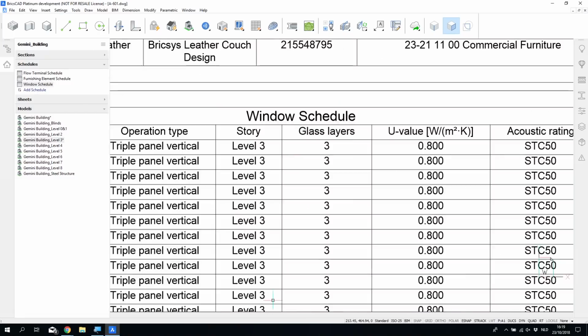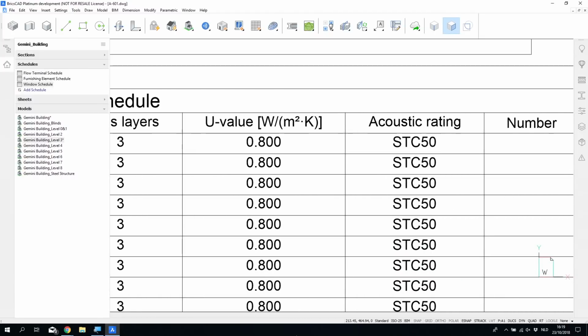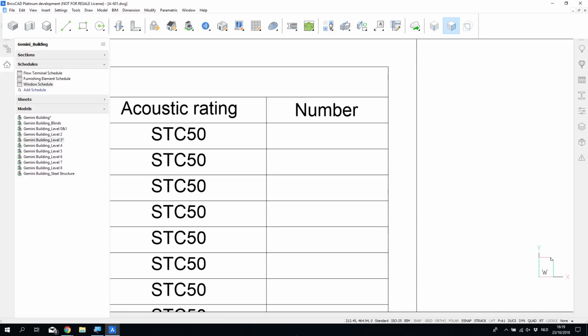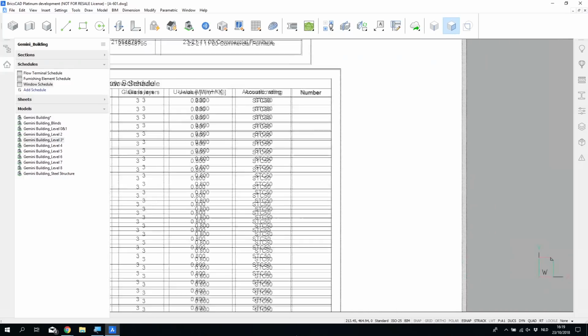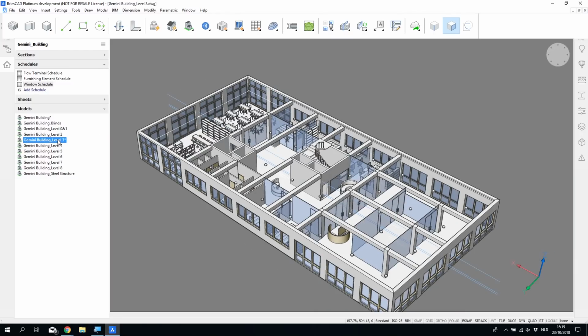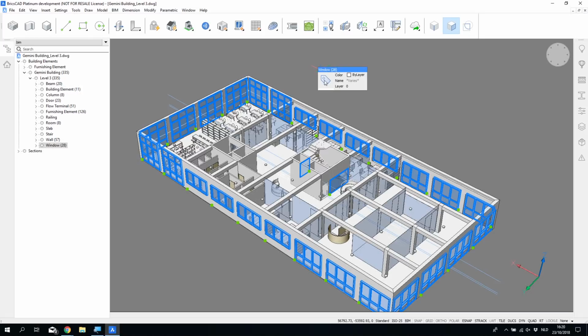And as we zoom in and look at this a bit, it's got some different information about the windows, but it doesn't have a unique identifier for any of the windows in particular. Luckily, there's a command for that. So we can go back to the BIM and use the ability to provide a unique identifier for this. We can access the windows through the structural browser. So we can select the set on the third floor.